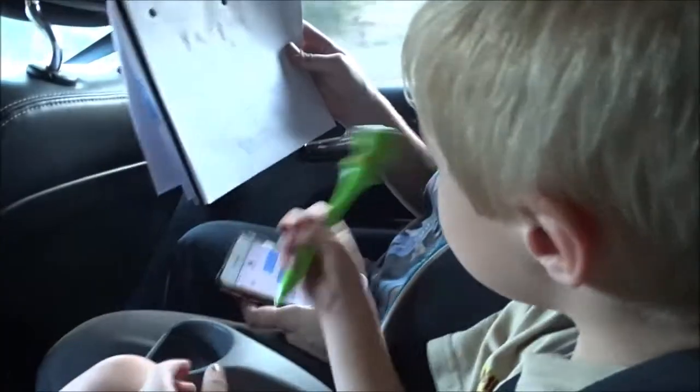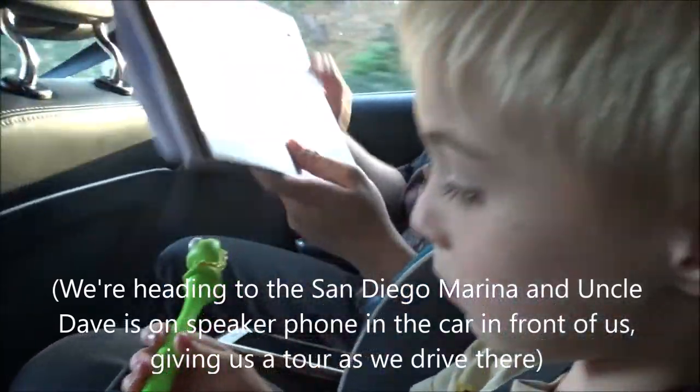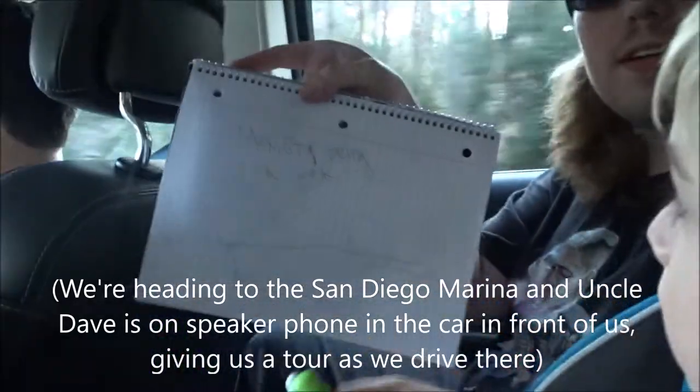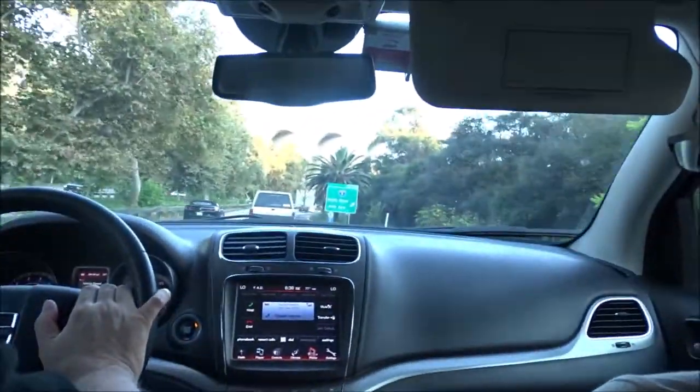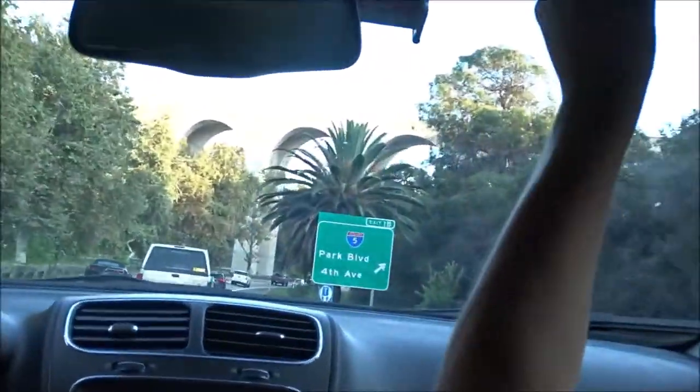Maximus. What is it? What'd you draw? Do you like my little message, Mom? Yeah. Oh, this is the bridge. Oh, very cool. Look at this. Very cool. See the bridge, man?